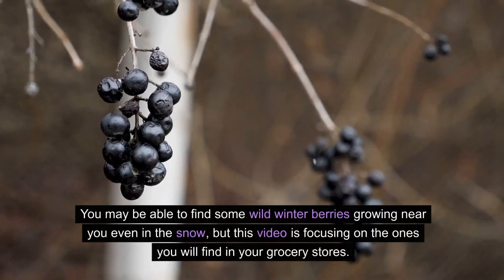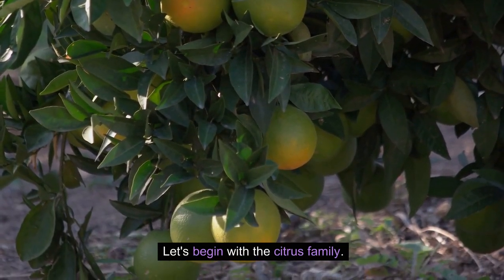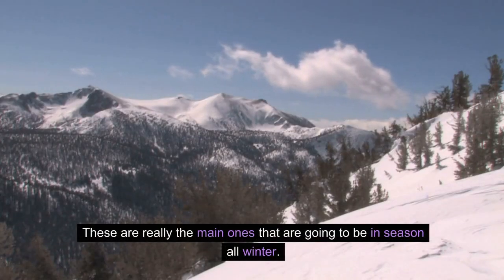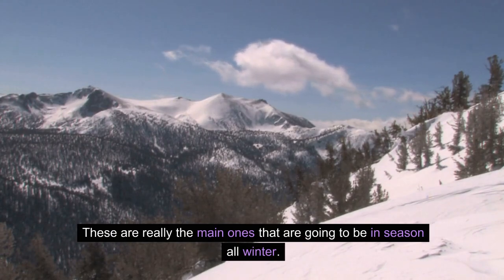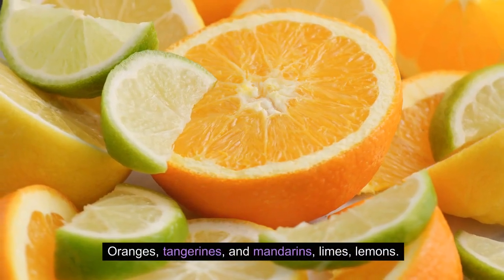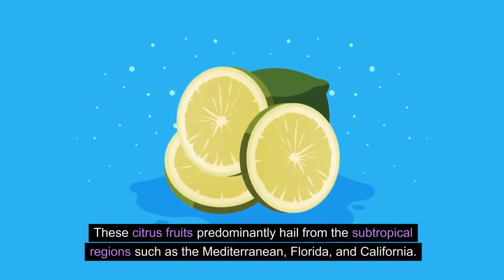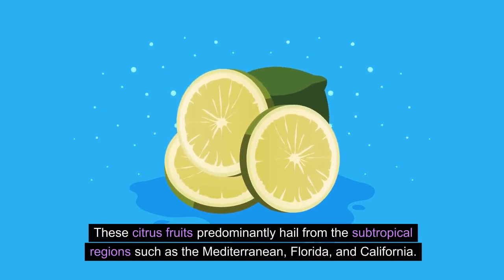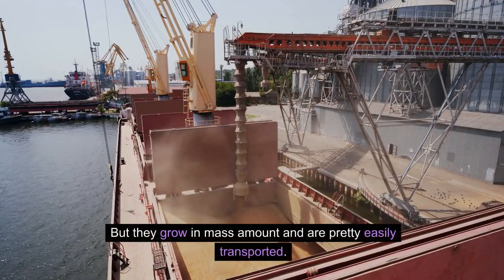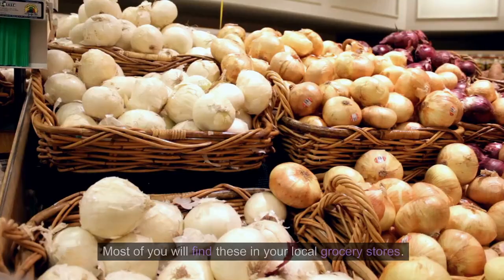So let's begin with citrus. This is the main thing. This is what is going to be in season all winter. The oranges, tangerines, mandarins, limes, lemons, things like that, grapefruit. These citrus fruits predominantly hail from subtropical regions like the Mediterranean, or Florida or California, where they grow in massive amounts, and they are pretty easily transported. So most of you can find these in your local grocery store, and they don't have to be shipped that far. They're going to be relatively fresh.